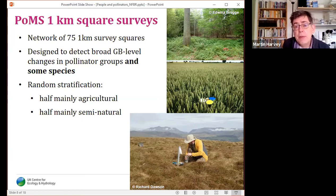But it is, again, very dependent on volunteers helping us to do the survey. The 75 squares are available for adoption, if you like, and over half of them have been adopted by volunteers who get an initial training session from UKCEH, from the POMS team, who set them up with all the survey kit and provide all the information about access to the square and the trap locations. Having gone through that setup process, the volunteers then carry on the survey, which is carried out four times during the summer, once each in May, June, July and August.